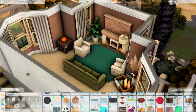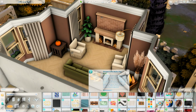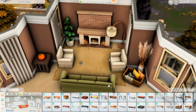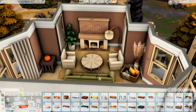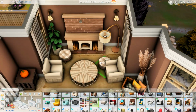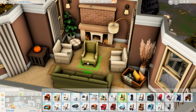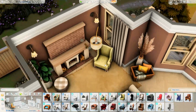So it took me so long to pick out rugs and sofas and chairs and a fireplace that I was actually happy with, but we do end up switching out this fireplace for one from the Parenthood pack instead, and then I put a TV above it, but that is coming very shortly. So it took me a long time to get this living room together, an embarrassing amount of time actually, because I'm looking at the footage and this definitely took up more of my time than I'd realised.